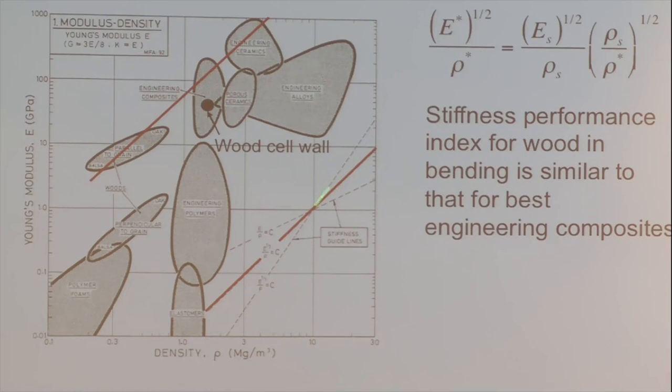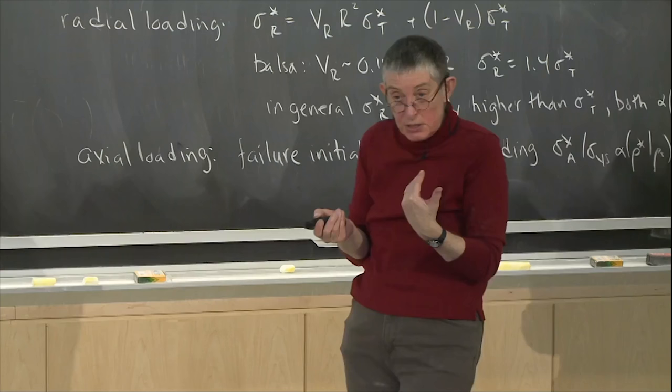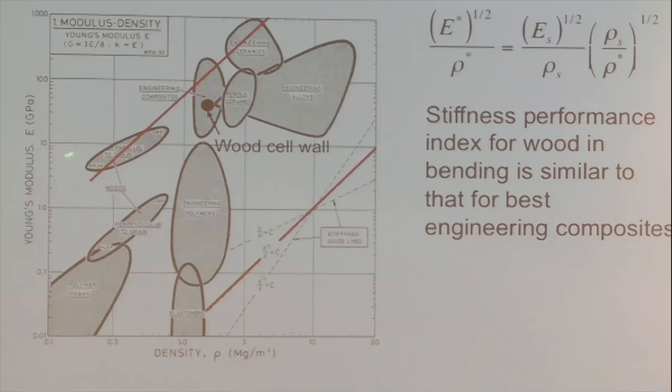And the material that would be the best for a beam of a given stiffness would be the one that has the biggest value of E to the 1/2 over rho. And if I move the line up to the top left here, I'm increasing E, I'm decreasing rho, it's got the biggest value of E to the 1/2 over rho. So the materials that are on this line here, they all have the same value of E to the 1/2 over rho, and they've got the biggest value, well, virtually the biggest value.